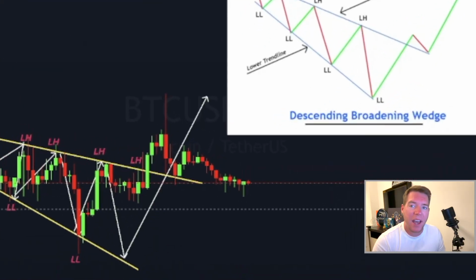Guys, the Bitcoin price is in imminent danger to break here to the downside. I have found a pattern that I have just noticed today and nobody else is talking about this. I have seen nobody on YouTube talking about this with a sizable channel, so you have heard it here first if we break down.